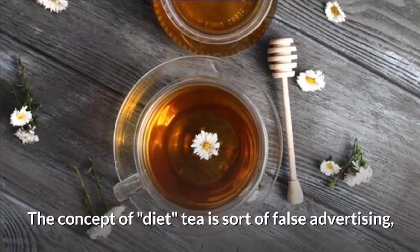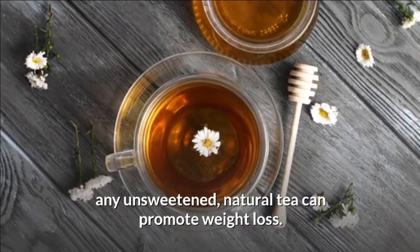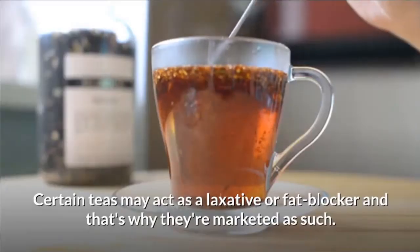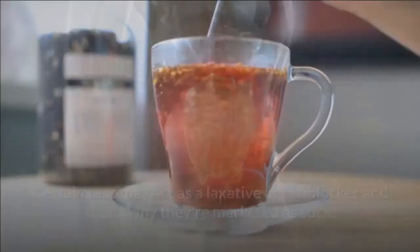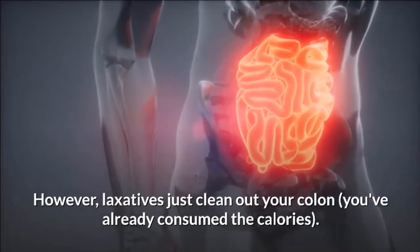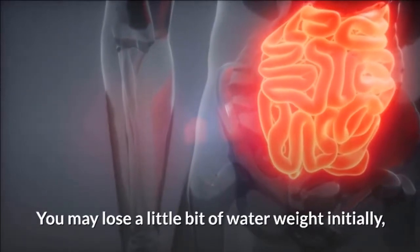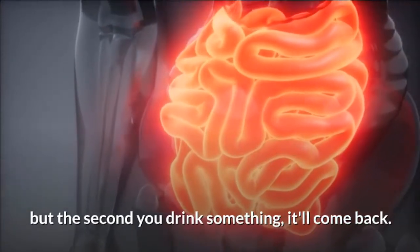The concept of diet tea is sort of false advertising. Any unsweetened, natural tea can promote weight loss. Certain teas may act as a laxative or fat blocker, and that's why they're marketed as such. However, laxatives just clean out your colon. You've already consumed the calories. You may lose a little bit of water weight initially, but the second you drink something, it'll come back.